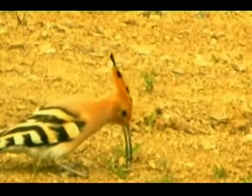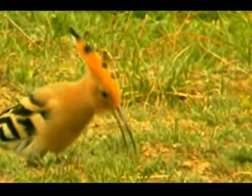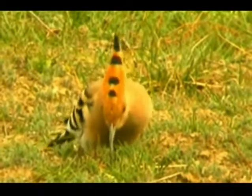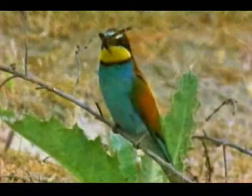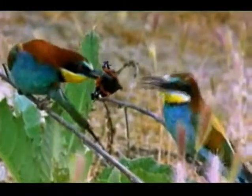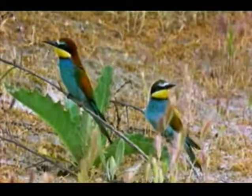The hoopoe occurs at about 2,500 meters above the sea level. It likes open places, lives in tree hollows and rock clefts, and lays 7 to 8 eggs in April. The bee-eater is a beautiful coloured bird, inhabits fields or sparse forests, lives in colonies, feeds on thin winged insects including bees.